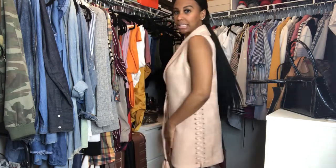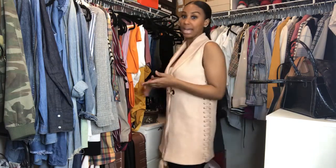Seriously, I'm always amazed at what I find at the thrift store because I'm just like, why'd you give this away? This is such a nice piece. It's suede. It's like a blush pink too. If this was clothes, I would definitely wear this as a dress. But I would wear this kind of just as is. I would do a white tank underneath.